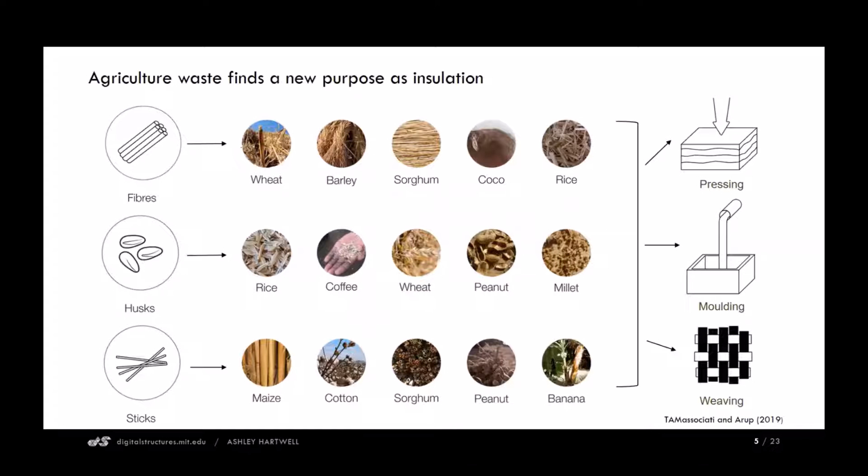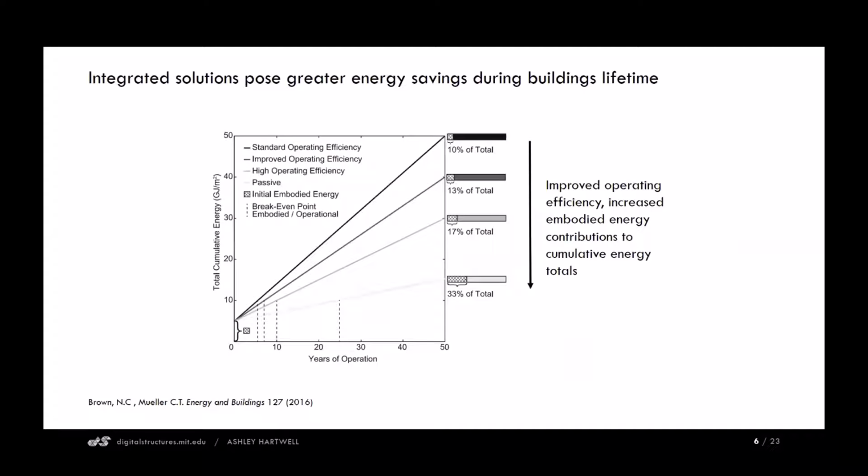In parallel to this challenge, in many developing contexts, agricultural byproducts and waste are a pressing issue, leading to the landfilling or burning of the material. Previous research has identified the possibility of incorporating agricultural waste as building material alternatives, and I'm specifically interested in the role these materials could serve as low embodied energy insulation. Lastly, it has been shown that integrated solutions can pose greater energy savings during a building's lifetime overall.